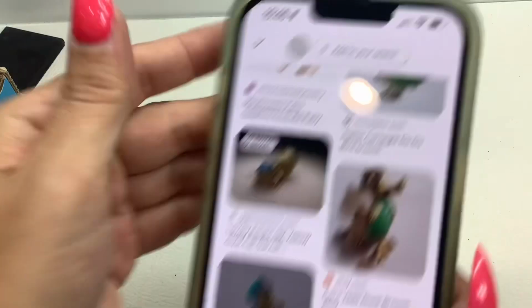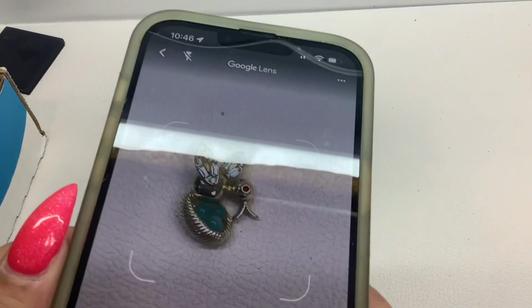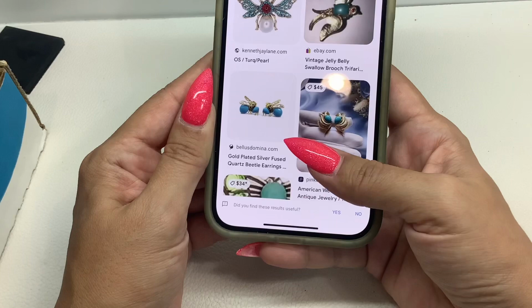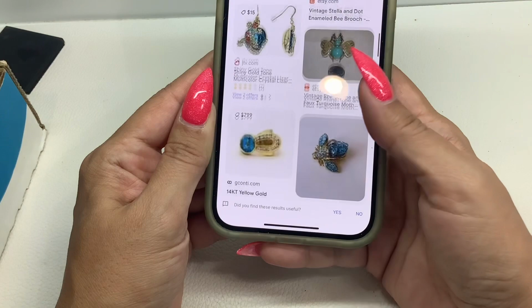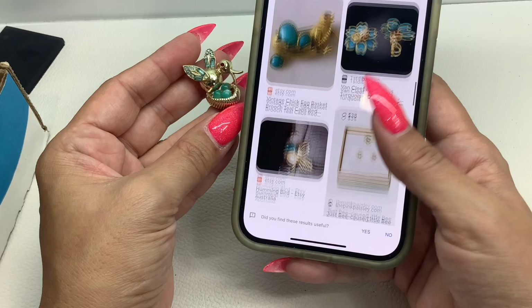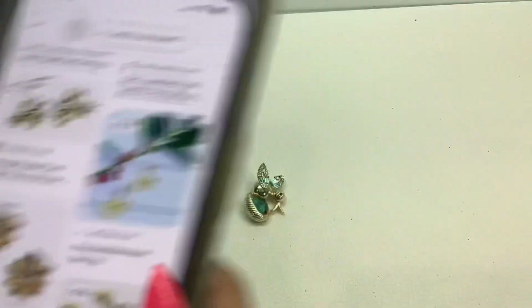Let's try doing it one more time. Yeah, same thing. All right, so I'm going to do more research on this. If any of you guys have any information on it, that's beautiful. I collect the Joan Rivers bees. See, here's something similar, but not really. So let me know if you guys have any ideas on this little guy, and he's going to be held off for now.